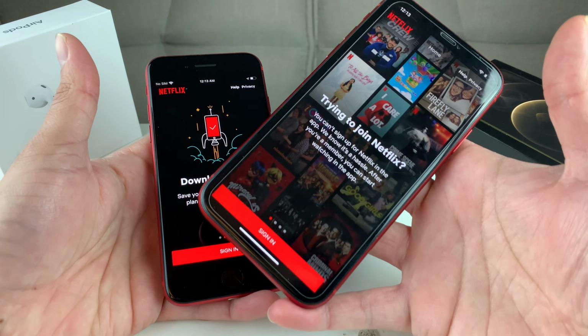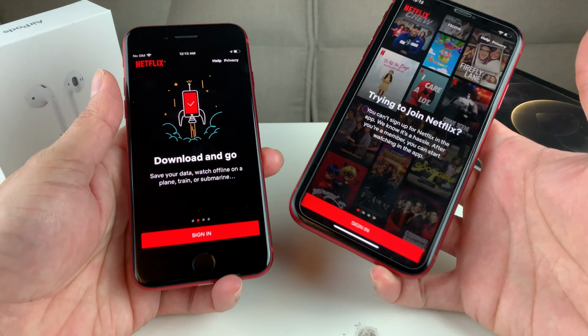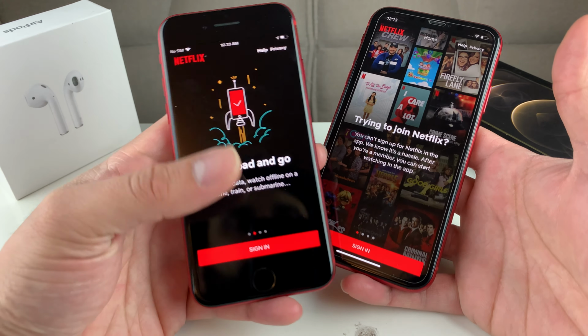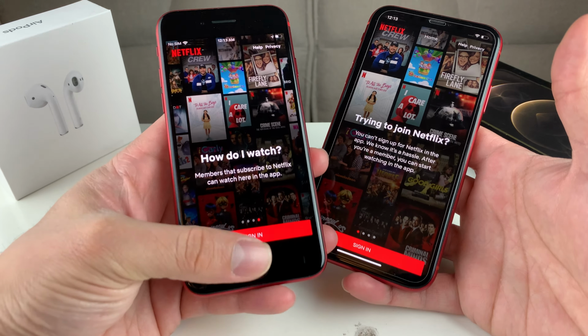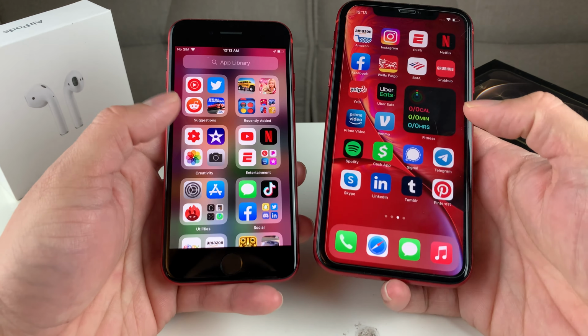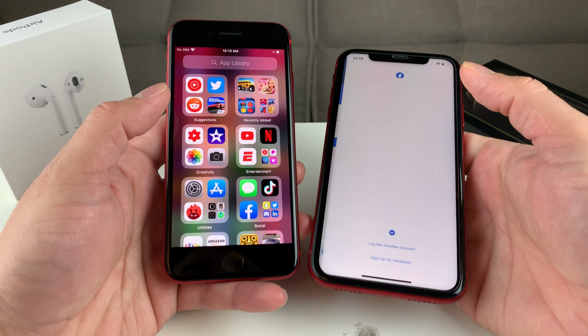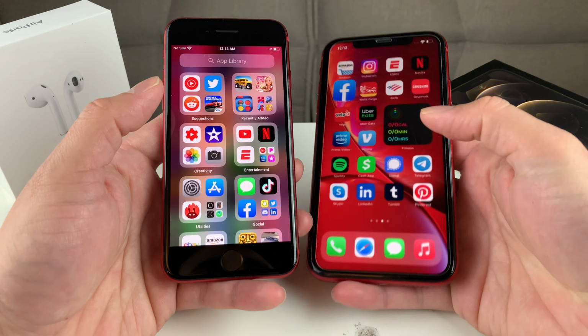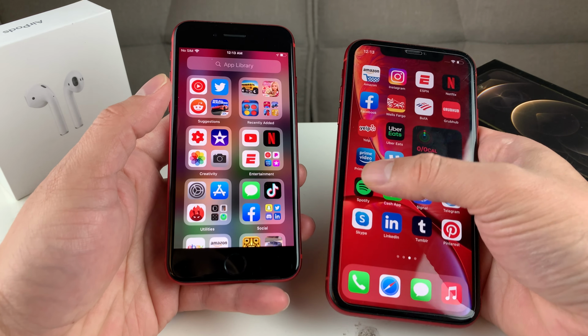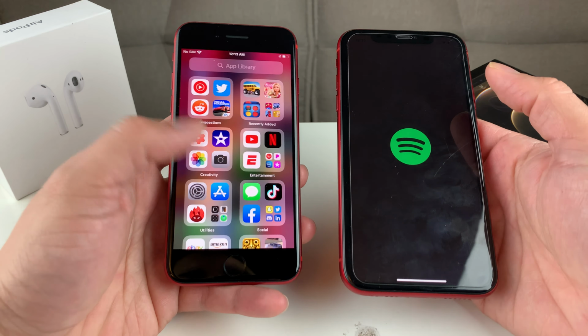It's almost better for watching YouTube and Netflix versus the iPhone SE, which has a smaller body to it. It looks really crunched there, so not really optimal for video streaming. I'd probably recommend a bigger display if that's something that you mainly do, between these two devices. And the last piece we want to talk about with these two phones is entertainment-wise.